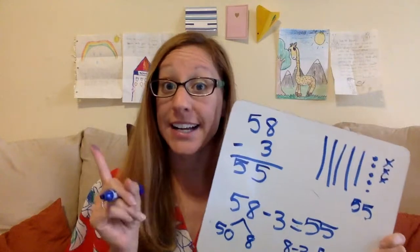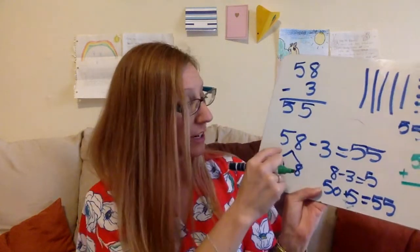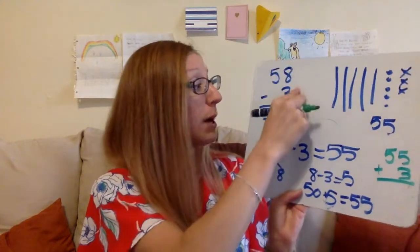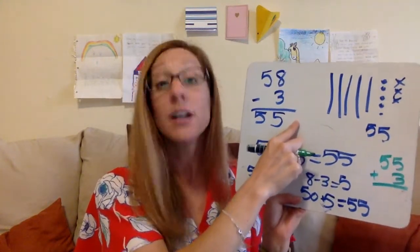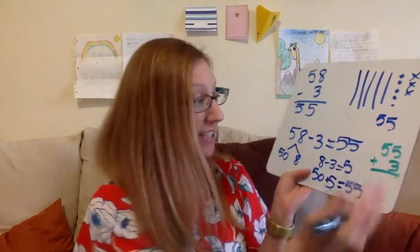Now, remember how to check your answer. So we learned this in the textbook. If you want to check your answer, you can do 55 plus 3, which is what we took away, to see if we can get to 58. So whole minus part equals part. When we add, we put the parts back together to get the whole. So let's see if that works.